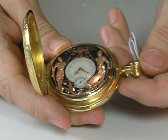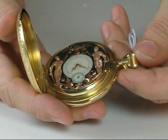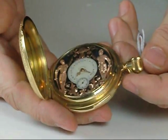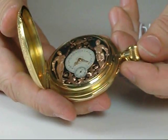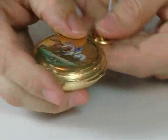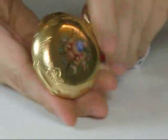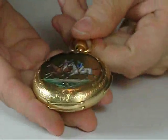Beautiful rose gold figures with matching rose gold hands, and a stunning little enamel dial in the center. All of that on a deeply blued field, which makes the rose gold figures really stand out. So that's just about as nice as you get for a fancy and decorative minute repeater. And the condition is quite wonderful, just the slightest bit of case wear to it.